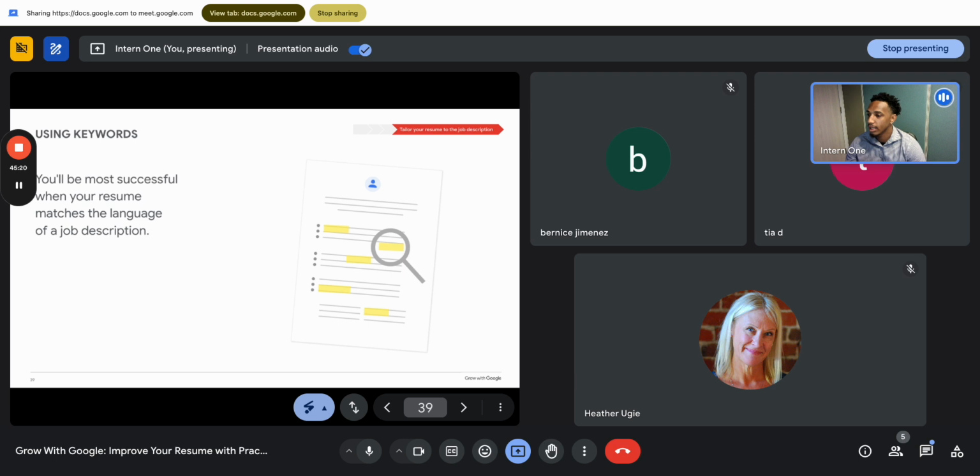Okay, so we want to keep in mind that when we're using keywords, when we're reading the description for the job, we're using some of the same language, same keywords that are in there.